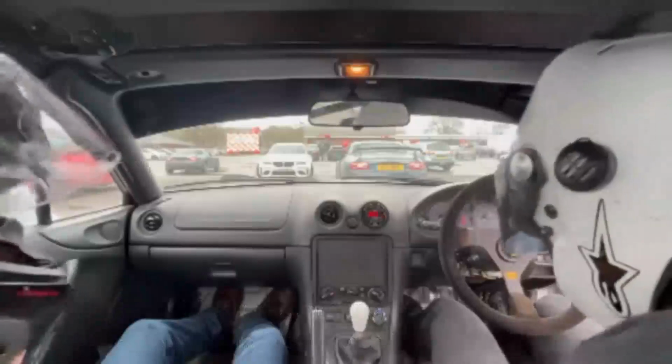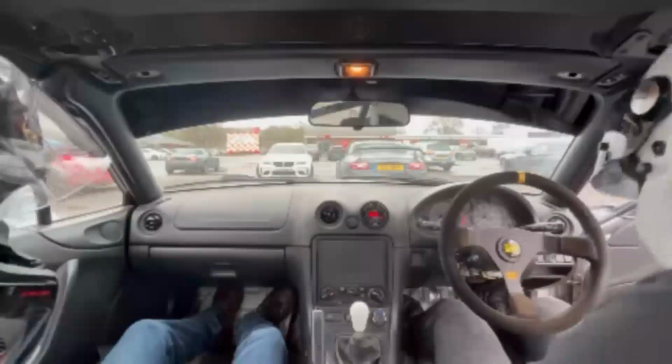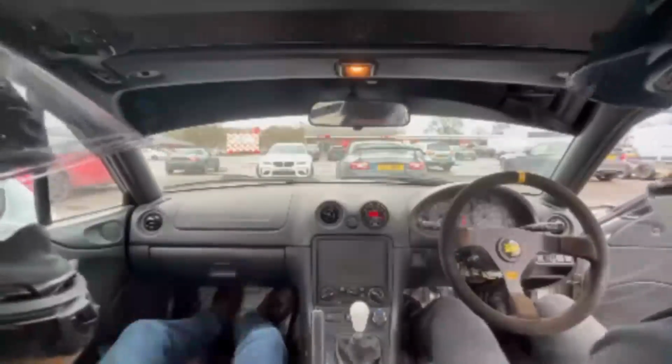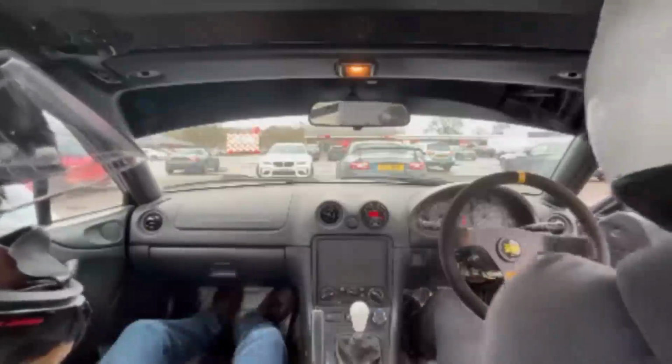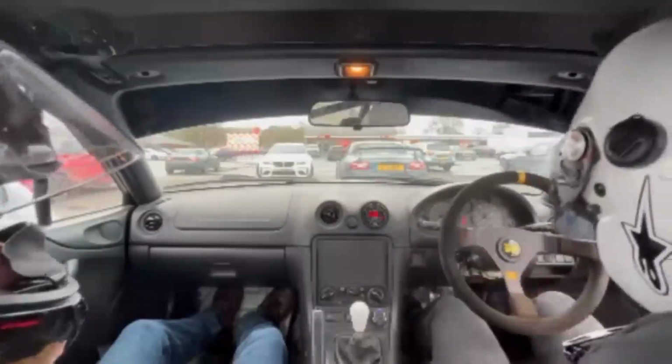It's a lot lower than the standard car. It is, isn't it? That's the first thing I noticed. It's a bit stiffer, a bit noisier. Yeah, I've always loved the sound of throttle bodies on videos, but I've never been in a car with one, so it'll be interesting. They sound much deeper. Alright then.